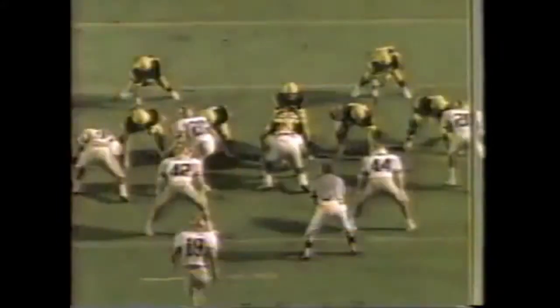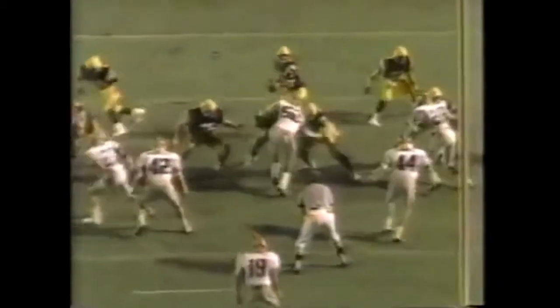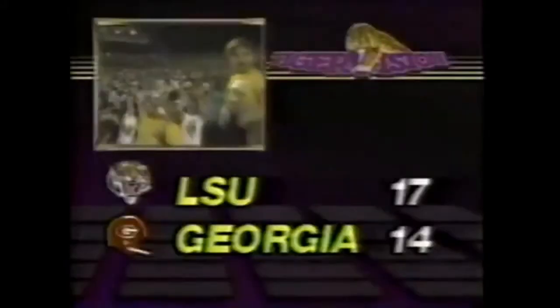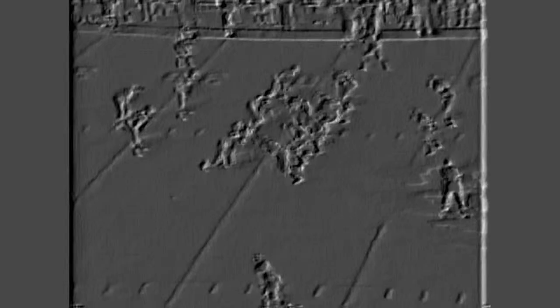Wendell Davis, he caught just about everything thrown his way that year, including that one. Here's a replay of that. Look at the nice fade from Hodson, the redshirt freshman All-SEC player, to the All-American. Beautiful pass and catch. LSU 17-14 over Georgia. The Tigers would get a couple of field goals in the fourth quarter and lead by 8, 23-14 late in the game.